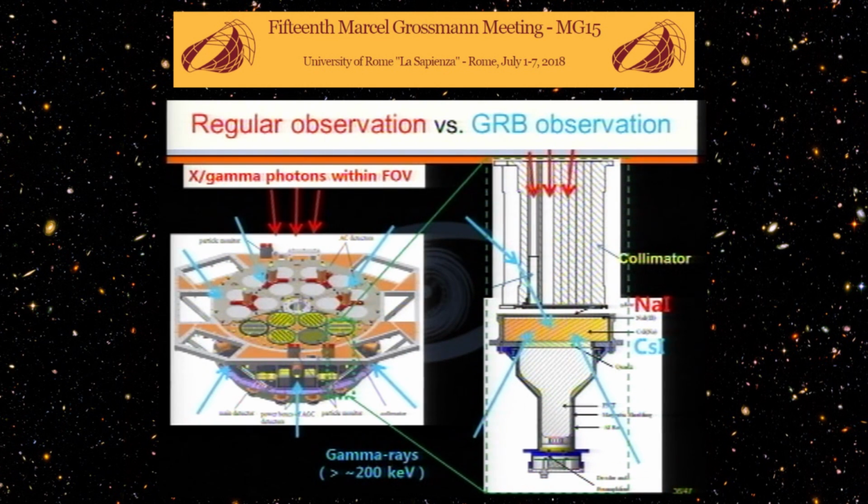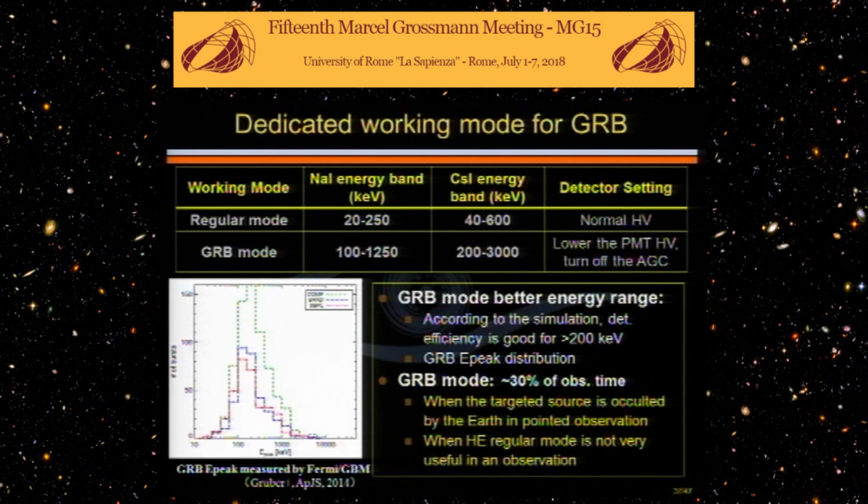The principle is that photons can come towards this platform or detector from all directions. If the photon has a lower energy, the collimator will function to block it, to constrain us so that we can only observe photons from within the field of view. But if the photon energy is high enough, it can penetrate the local structures of either the collimator or the platform, and it can be recorded by the cesium iodide. So as a result, we have two working modes for observing GRB. One is a regular mode, and another is a GRB mode.